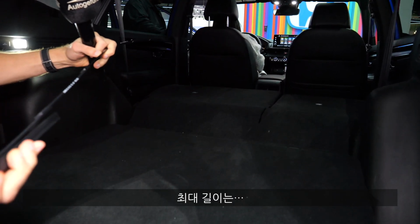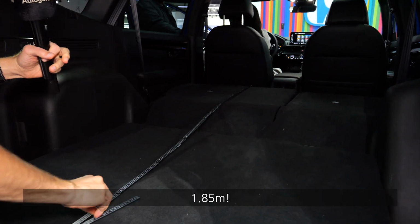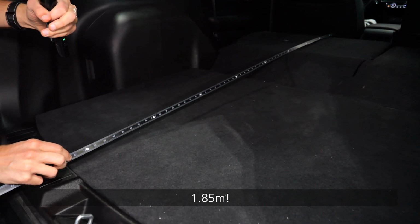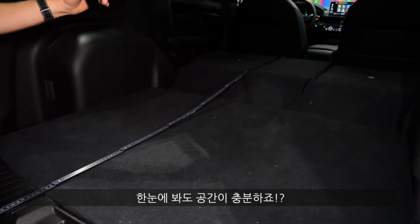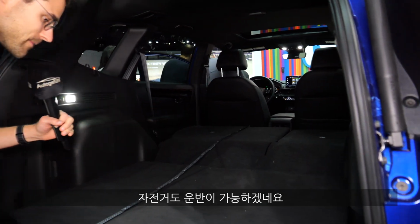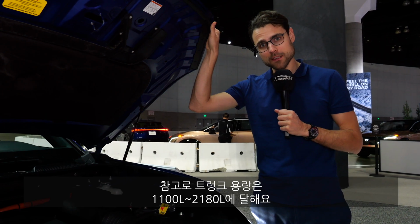And let's see the total length to the seat as I would be driving. I have to go even longer, what? So this one here is like 185 centimeters or 72 inches. So look at that. It's just acres of space. Also, when I think about just putting a bicycle in here, that's so easy to do. And the trunk capacity, by the way, is 39 up to 77 cubic feet.